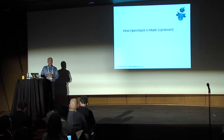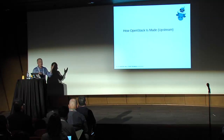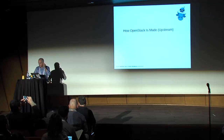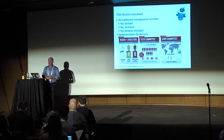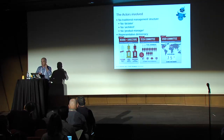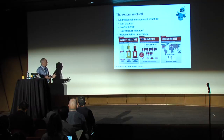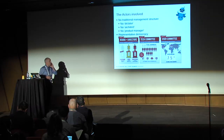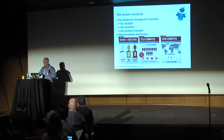So I'll give you a little bit of an overview of how OpenStack is made, so that those early answers will make a little more sense. What surprises a lot of people approaching OpenStack for the first time is that it has no traditional management structure. You cannot easily buy a seat, and you cannot easily become the owner of anything in OpenStack. You earn influence, because most of the positions, the technical committee, the board of directors, or even the user committee, are elected. Except for the platinum members of the board of directors, every other position is an elected position. So you can think of OpenStack more as a representative democracy than a traditional management structure.